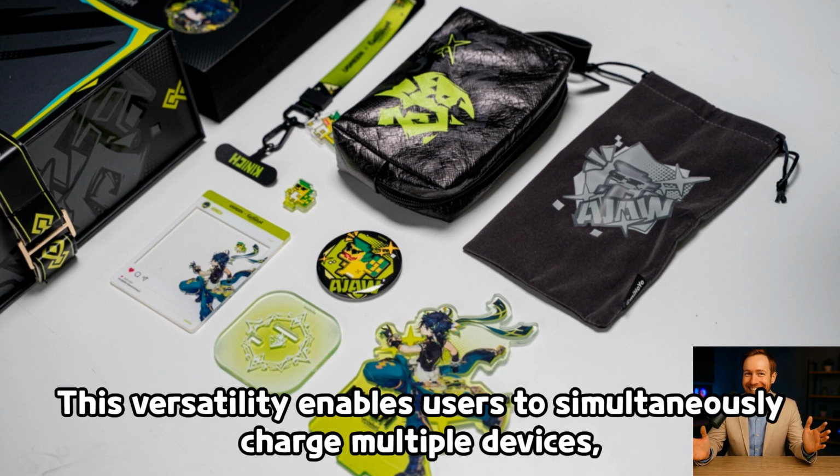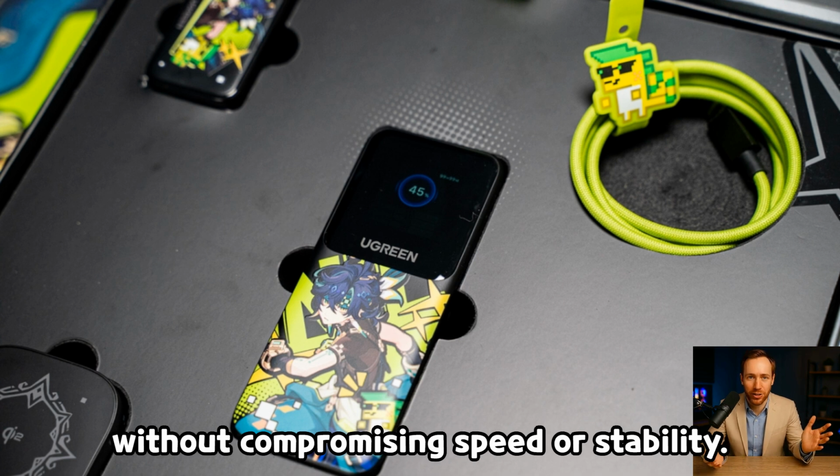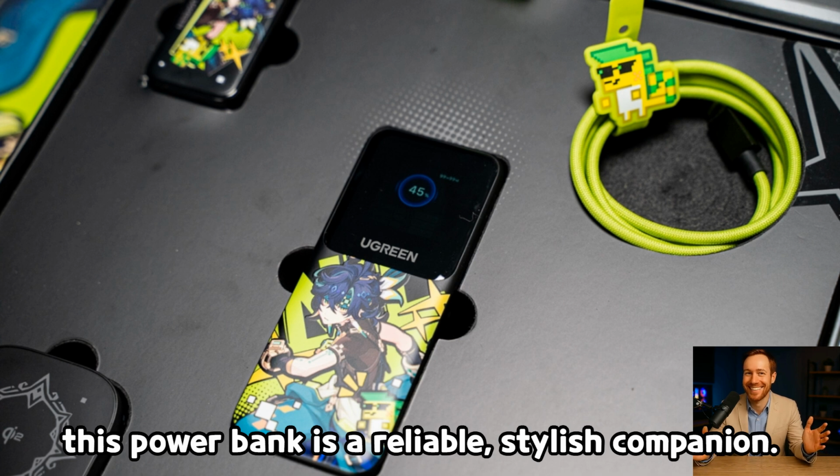This versatility enables users to simultaneously charge multiple devices, from laptops and smartphones to smaller gadgets, without compromising speed or stability. For gamers and content creators who juggle multiple devices, this power bank is a reliable, stylish companion.